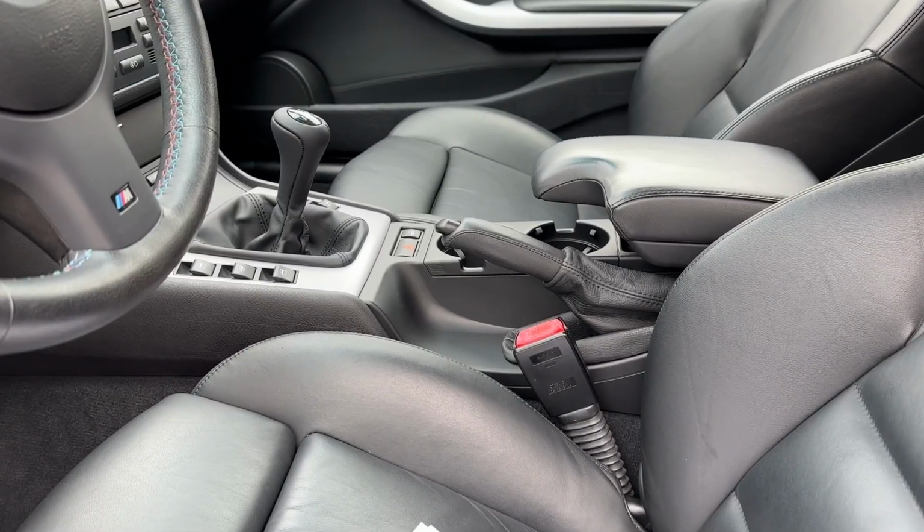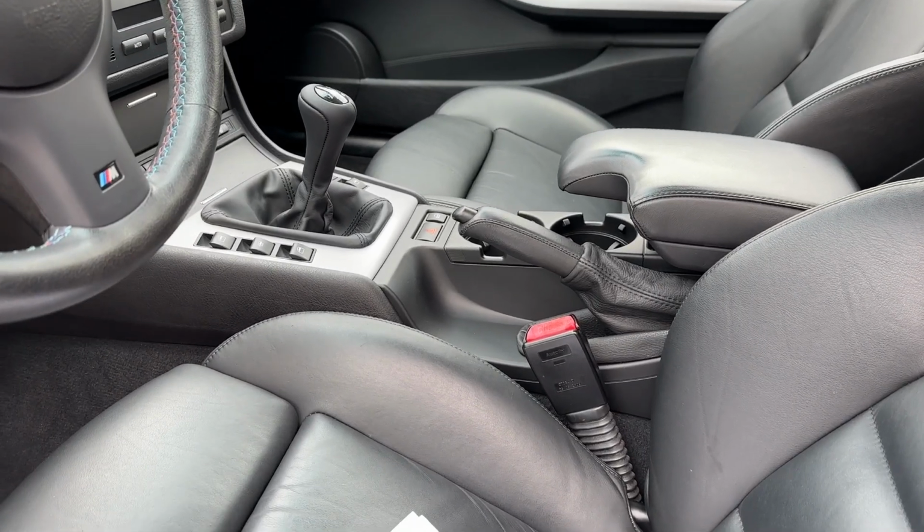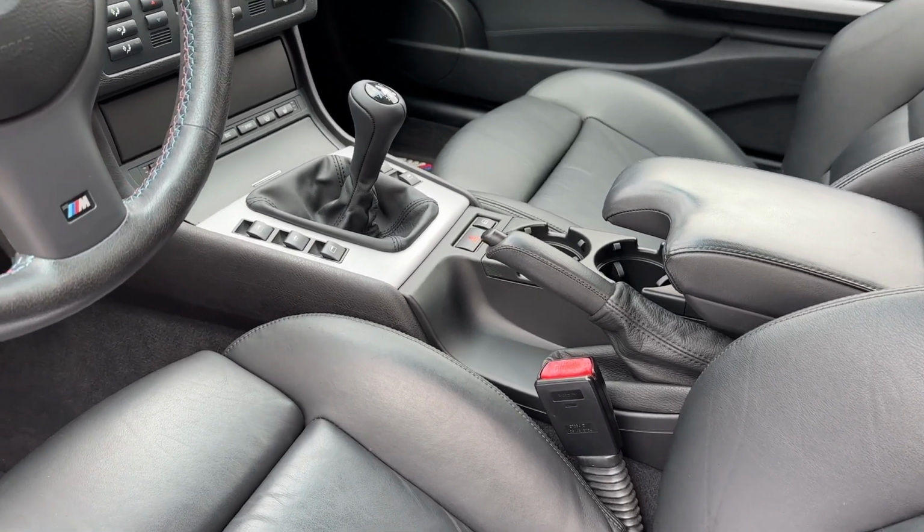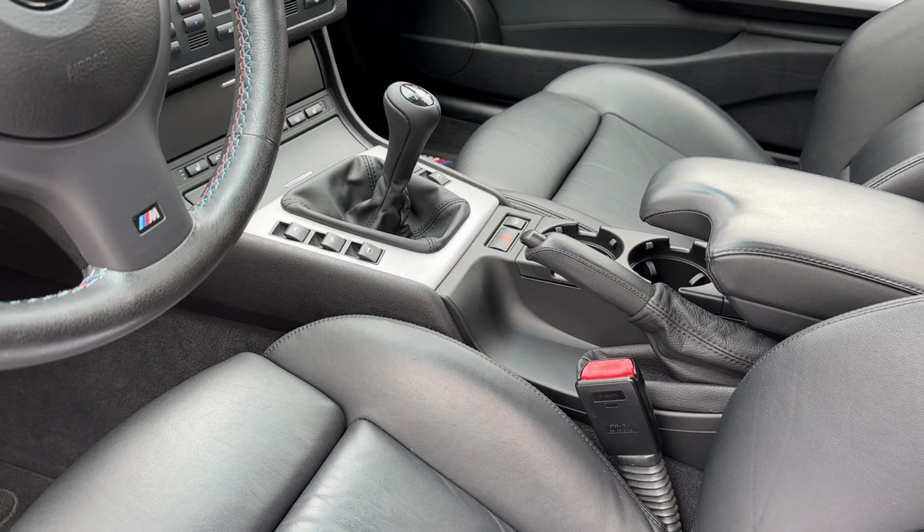When this car came in, we noted that to get the brake to engage, you had to have the handle pulled up about twice that far. So we did a full adjustment there, really tightened it up, and now that's going to hold the car on any sort of reasonable incline.